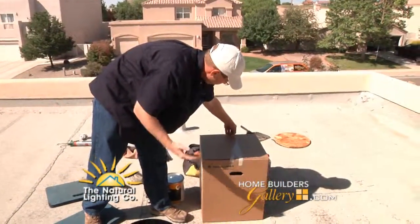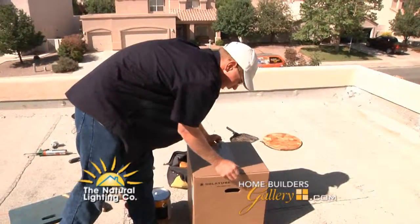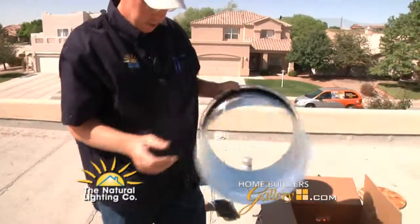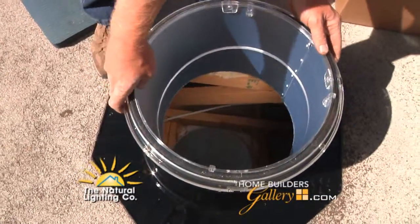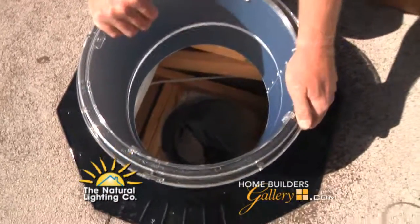In more modern construction like this, where we've got space between the trusses, we'll have to extend our tubing a little bit. So we're going to check our fit for straight, and then Tim is also going to take a measurement and assemble his tube from the bottom edge.